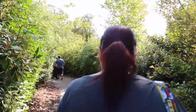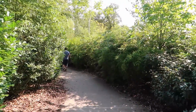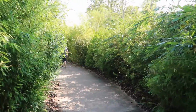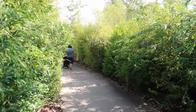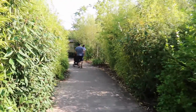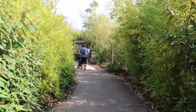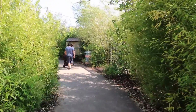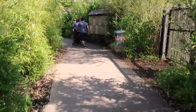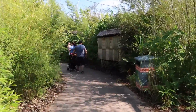Gemma did mention that the zoo seems to have been really reactive to feedback on the one-way systems, and each time we come it seems a bit better and a bit smoother, which is good. You always feel like there's something new that they've changed. Yeah, like the elephant enclosure today was much better. And the sign by the rhinos was much clearer, it was one way as well. Because that was a bit confusing last time.